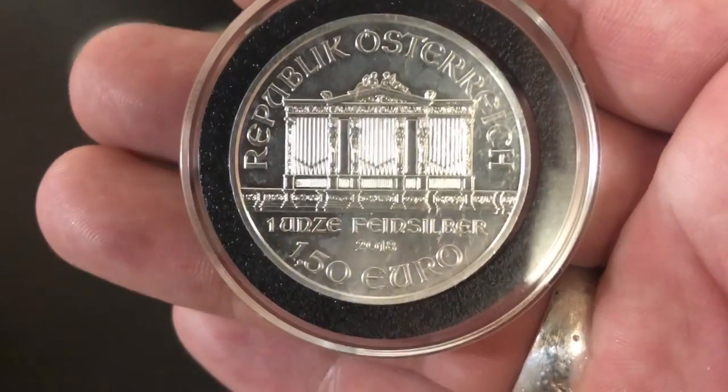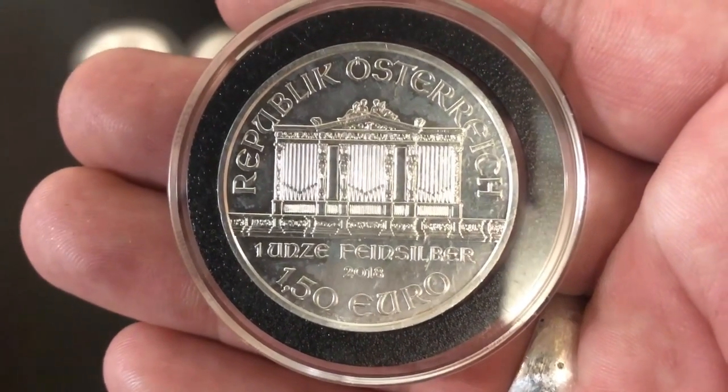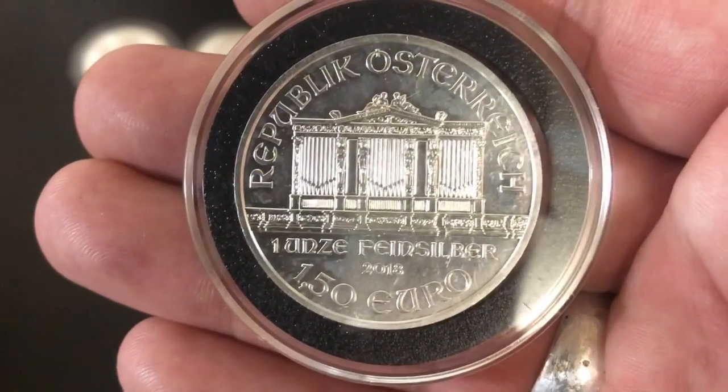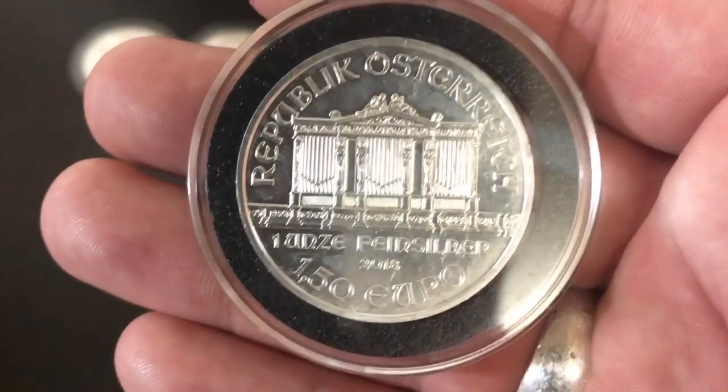And there's a lot of things going for the Philharmonic, which is why I put them as number 5. They're very cheap. They're definitely considered a bullion coin. They do milk spot on occasion. I think you can see even this one here has some milk spotting on it.